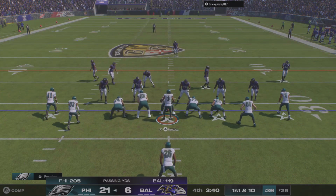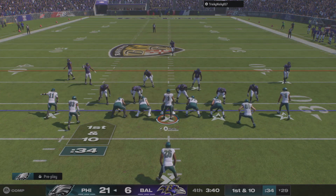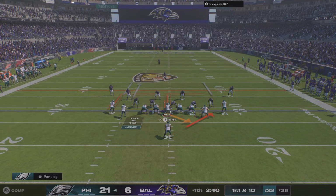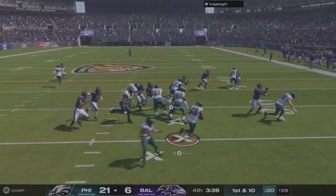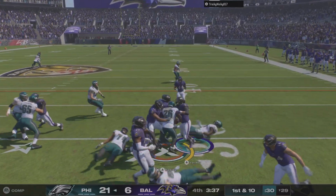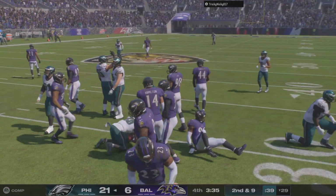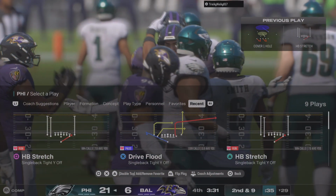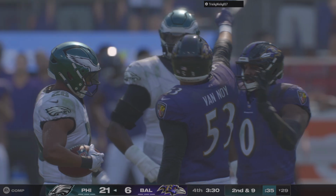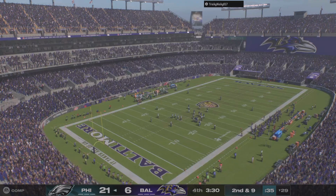They'll break the huddle, coming up now for first and 10. On the handoff, this is Barkley. Not much happening there, just a short gain. Brings up second and 9.